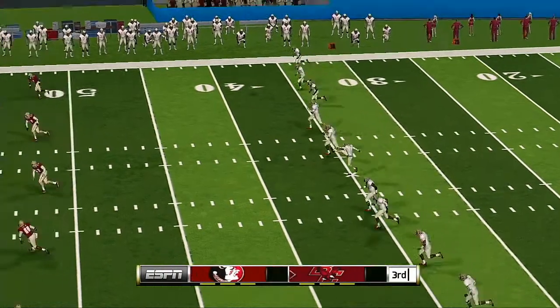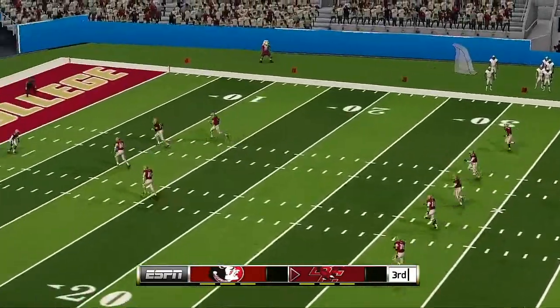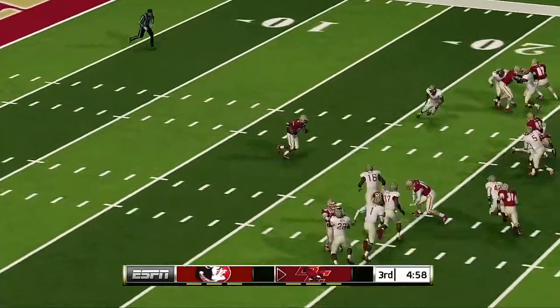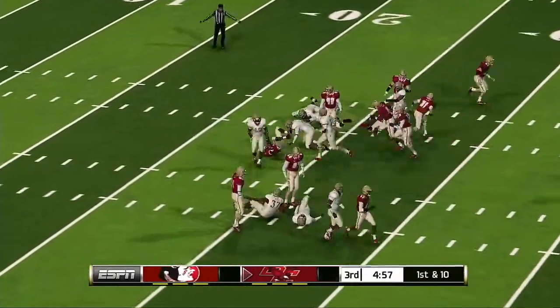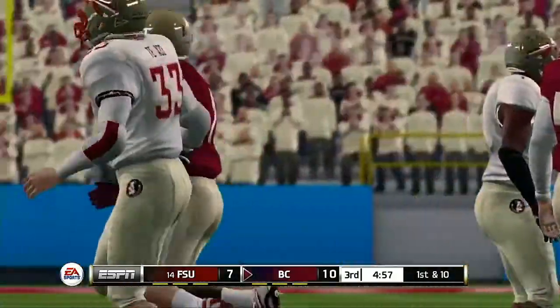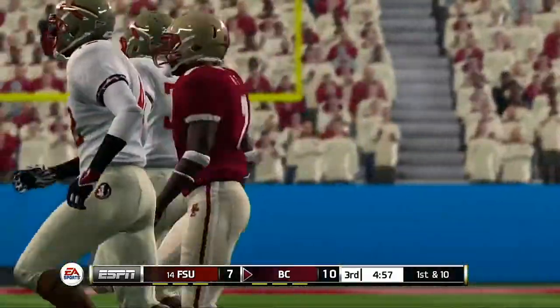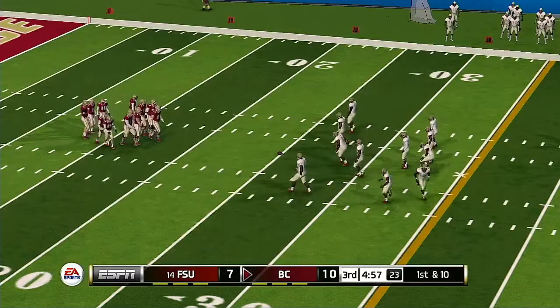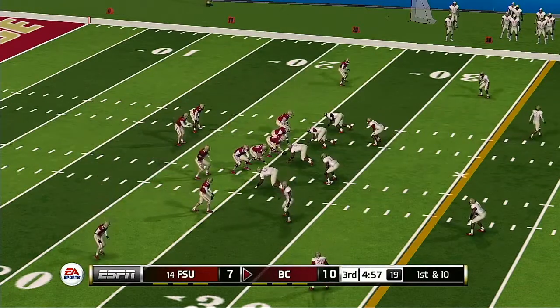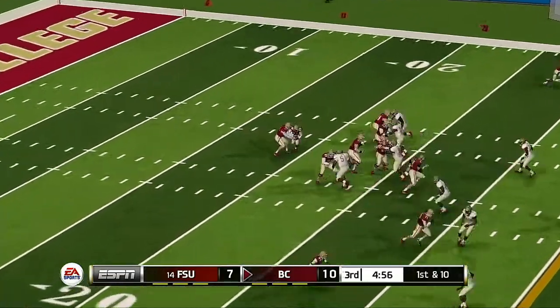Second half action just about ready to start here. And he got all of this one. Great kick. He's to the 20. And he's tackled at the 25. We're about set to start things up again. Boston College holds a field goal lead.